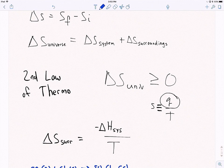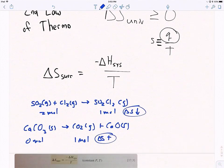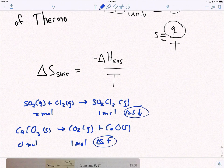So isothermic processes, same temperature, are also called isentropic, same entropy. And another term is adiabatic. Adiabatic means no heat transfer. So adiabatic processes have no change in entropy.